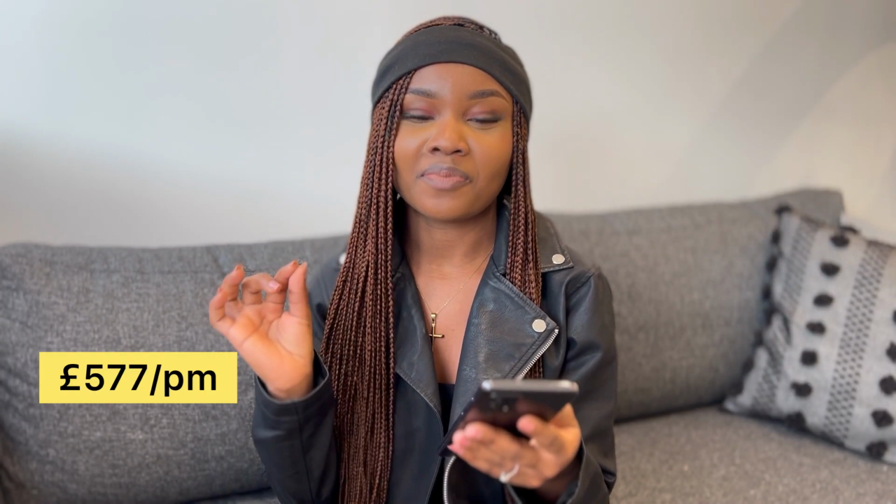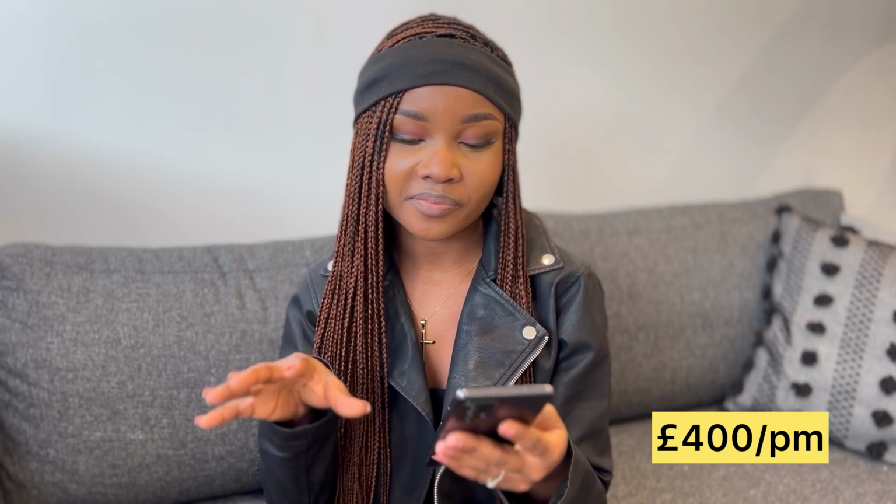The cost of living in Belfast is about £577 without rent, which is cheaper than Cardiff, which I earlier mentioned, and the rent is estimated to be about £400 for a 1-bedroom apartment. £400? How? I can't even imagine what a £400 apartment in London would be like, especially if it's a shared apartment or something. I don't know.